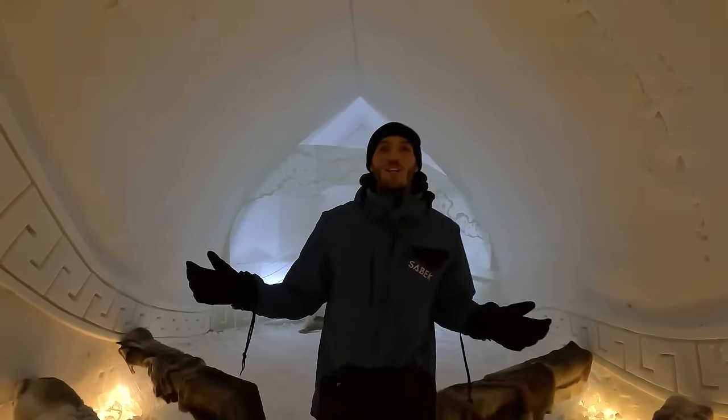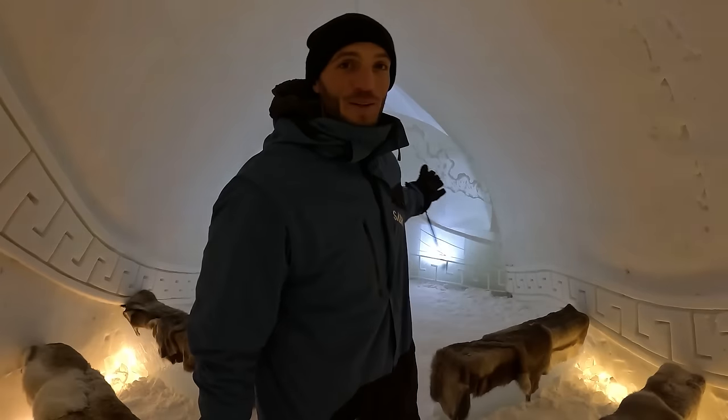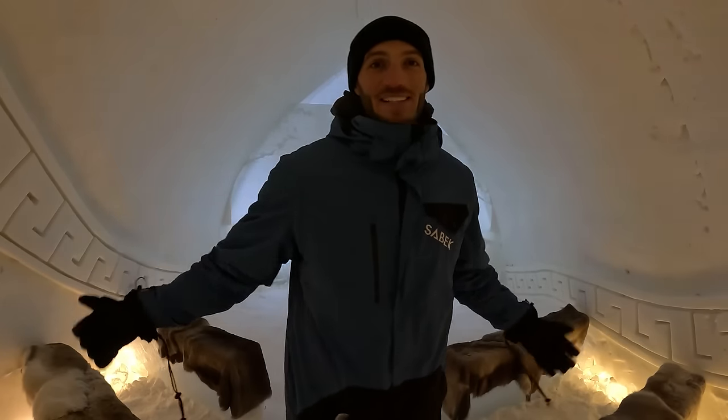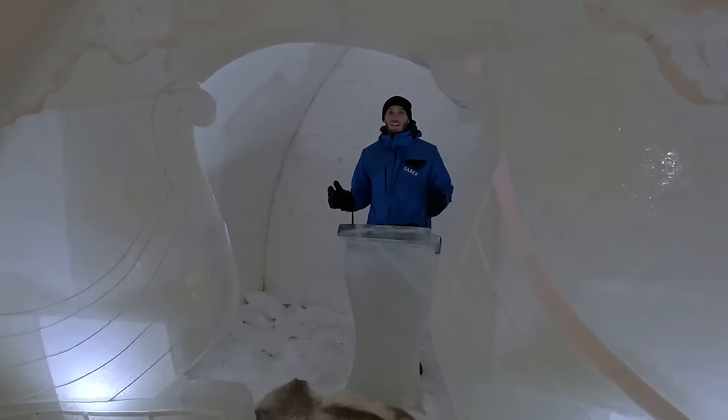There's even an ice chapel here. They do about 10 weddings a year here. And the best part of this chapel, if they need to make it bigger to accommodate more people, all they do is knock a wall down, build it up to be bigger to accommodate more guests. Although I don't know if I'd recommend getting married here. I think it'd be easy to get cold feet.